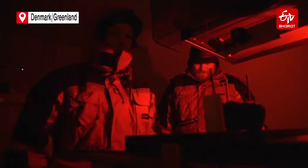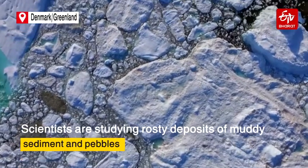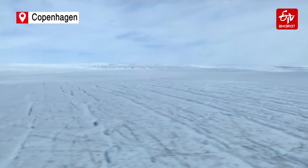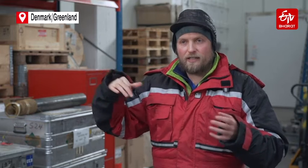An international team of scientists is now studying not the frozen ice chunks, but frosty deposits of muddy sediment and pebbles that once lay 1.4 kilometers beneath the ice sheet's surface. It contains freeze-dried fossils of plants from a tundra ecosystem that used to live in Greenland when that ice sheet had melted away in the past.